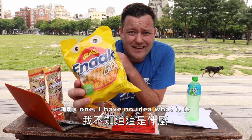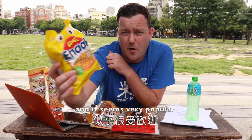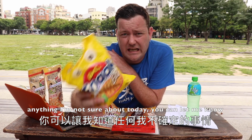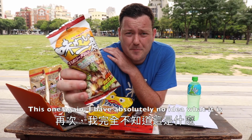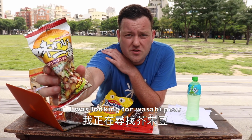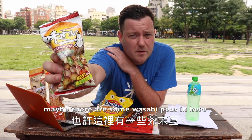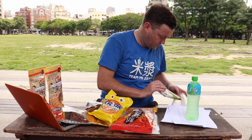This one, I have no idea what it is. I see all of the kids eating it in school, and it seems very popular. Maybe in the comments below, anything that I'm not sure about today, you can let me know. This one, again, I have absolutely no idea what it is. I was looking for wasabi peas because I've never had wasabi peas. Maybe there are some wasabi peas in here. If not, what is it? Let me know in the comments below.